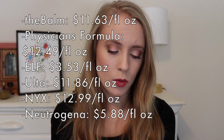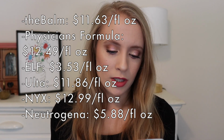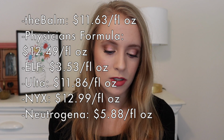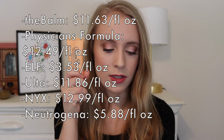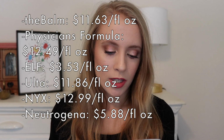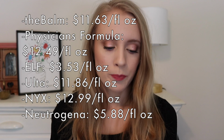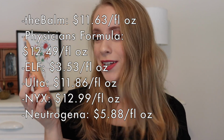The Ulta one was $14 for 1.18 fluid ounces, coming out to around $11.86 per ounce, so that's a similar price per ounce to the Balm one. The NYX is $12.99 per ounce. Neutrogena was $5.88 per ounce, also quite cheap. So long story short, the cost per ounce of this product is around half the price of most other high-end tinted moisturizers, and definitely falls within the drugstore price range in terms of cost per ounce.